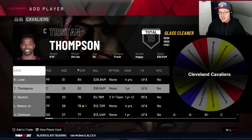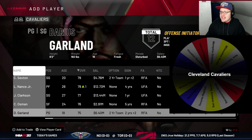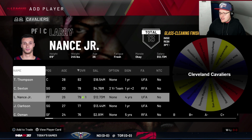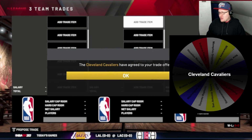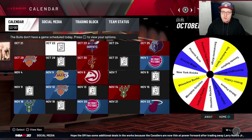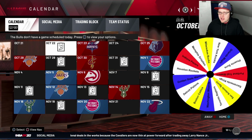So what he does for the Cavs, their sixth man, let me check my list here. The Cavaliers is Larry Nance. Where's he at? There he is. Yep, 79 overall, Larry Nance Jr., one of the better sixth men in the NBA, to come out there and bring the athleticism. Should be nice for the Chicago Bulls, and Coby White should be part of that logjam at the point guard spot for the Cleveland Cavaliers.